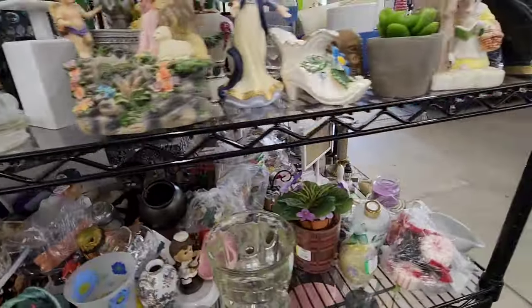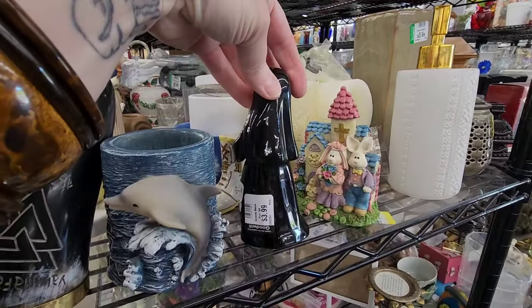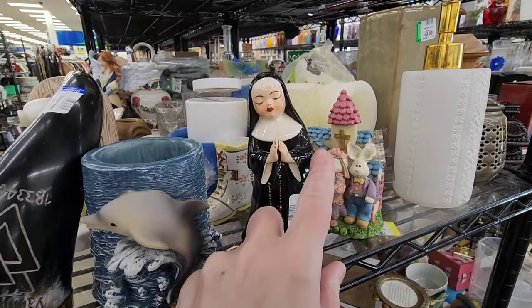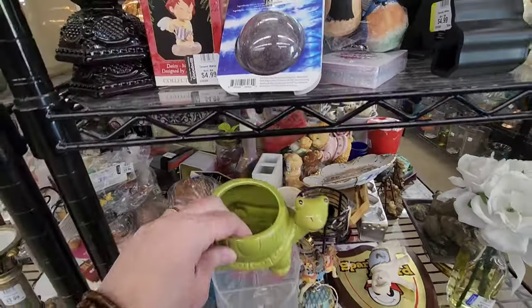So far, we've only gotten a monkey. I've seen this before. She has a little chippy right there. Let's see over here. Oh, there's a turtle. I've sold this turtle before.